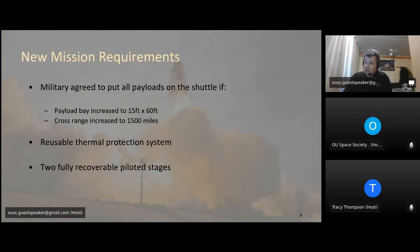But they were still having money issues, so they needed to try and fund this. The military agreed that they would help fund it, but it needed to meet specifications for them to be able to use it. So the payload itself needed to be 15 foot by 60 feet. Originally, it was designed at 40 feet, but it needed to be 60 feet because the military satellites that they needed to put up were 60 feet long.